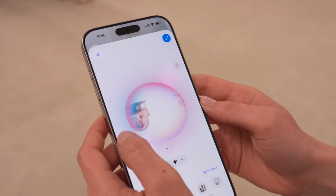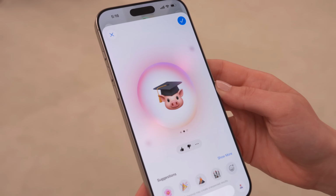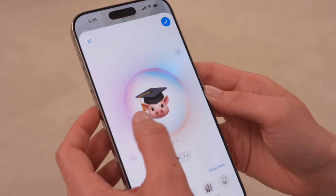So cool. The other thing that I love so much is if you've used Genmoji before and you just want to change the expression of the character that you've created. Before, you couldn't really do that easily. Now you can. There's a whole area where you can change expressions, you can change hairstyles.